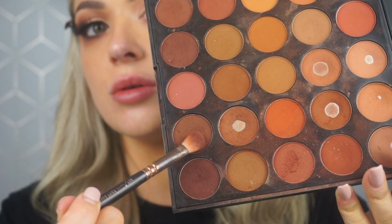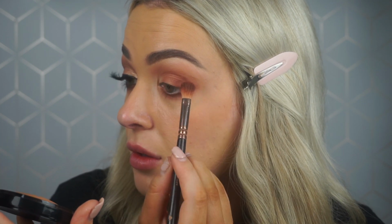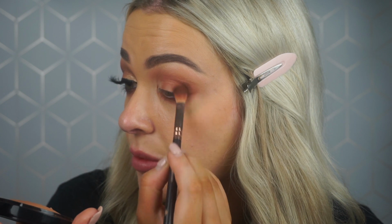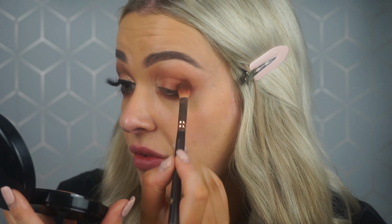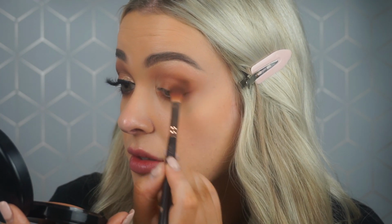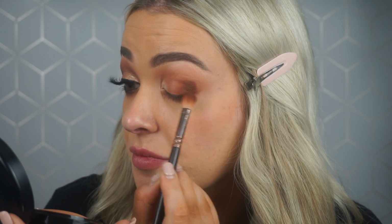I then take my small blending brush again and a dark brown. I'm going to just use these two browns, but any kind of dark brown works. Focus this on the outer corner of my eye, again just doing that packing and pressing motion. Don't be scared that it doesn't look perfect or blended, because I'll go in and blend it afterwards.